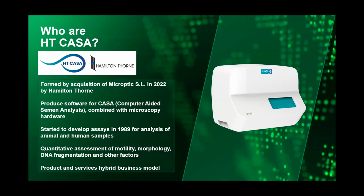They do quantitative assessment of motility, morphology, DNA fragmentation, and other factors, and they operate on a product and service business model. And we find that increasingly some of the spin-outs we're talking to are doing analysis for customers and also trying to ship instruments at the same time. So it should be hopefully nice for some of you in the audience to hear that we're very happy to work in that sort of model as well. And that means there's a whole spectrum of clients that we work with in terms of unit volumes.